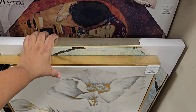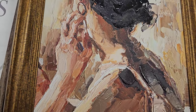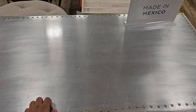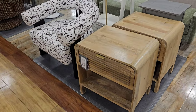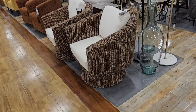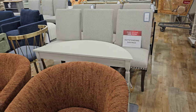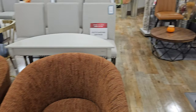17. Let me get to this one in the back though. That is 40, and up here is $29.99. Now this desk, made in Mexico, $250. Not as much furniture today. This one is $180. $300 for the chair. These are gonna swivel. They're by Nautica for $400. And a lot of chairs in the back. Those chairs are $100, the gray with the studding. $400? No. Sorry.